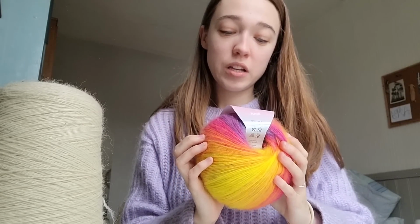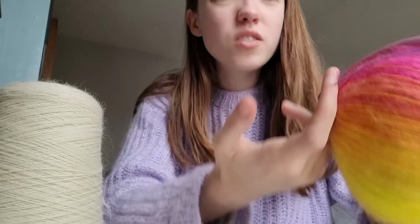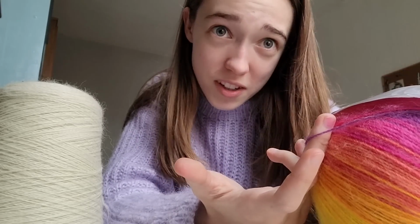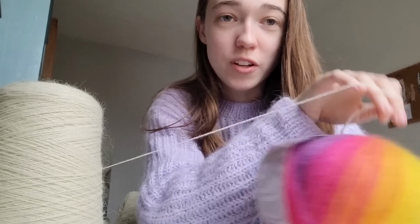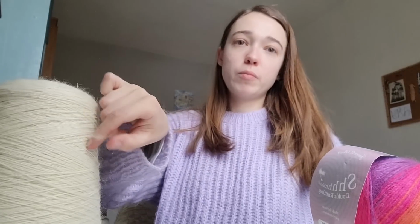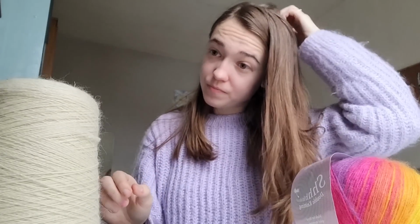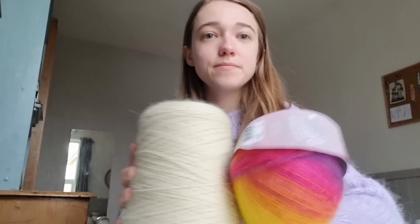It's James C. Brett double knitting, but it looks like quite a thin double knitting. But then this is also quite a thin fingering weight. So I'm thinking I probably will have to buy like a lace weight to pair with the fingering weight, or to hold the fingering weight double. I'll have to gauge swatch, but I'll make them work. And basically I want to stripe. I want to have the rainbow stripe throughout the jumper.